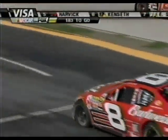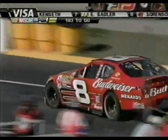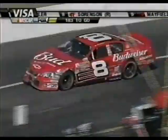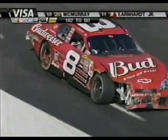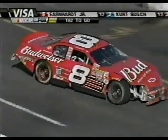You remember Mexico when Kyle Petty wrecked Michel Jourdain? I think that's kind of the reaction this crowd just gave a second ago. Yeah, Kyle Busch. Kyle Busch. Jeannie? Hand me the hammer.